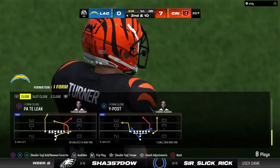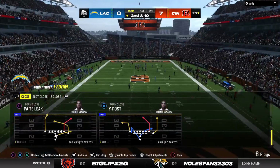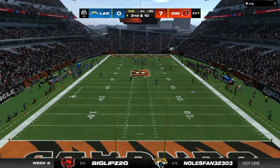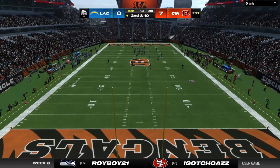Throwing on first down, but this one winds up to be incomplete. I think he's got to be careful not to force anything into coverage right there. There weren't really any throwing lanes, but the best part for him, he's got second and third down to fall back on.